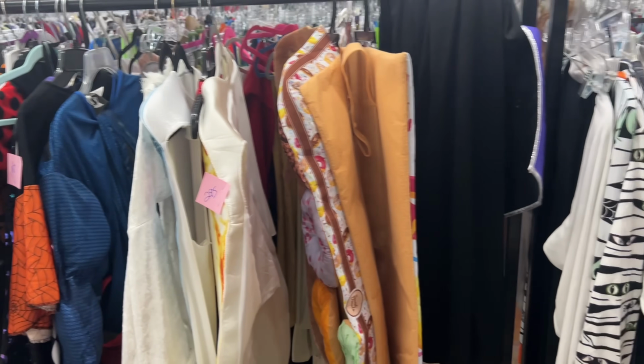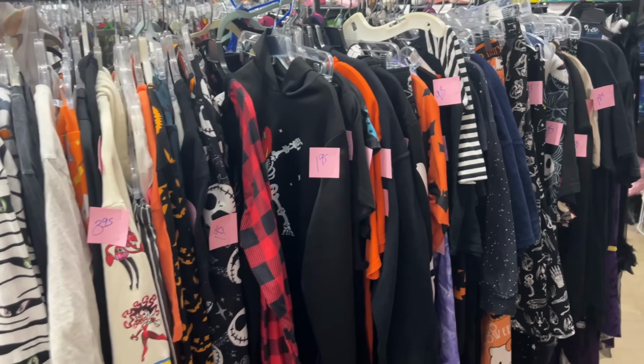Halloween costumes are started and all the Halloween clothes. Okay, Collectamania is on the way home, so we might as well stop here. And then I also want to say hi to Pam, who I just met at DAV. She volunteers there and watches me every Thursday, so thanks for doing that, Pam.